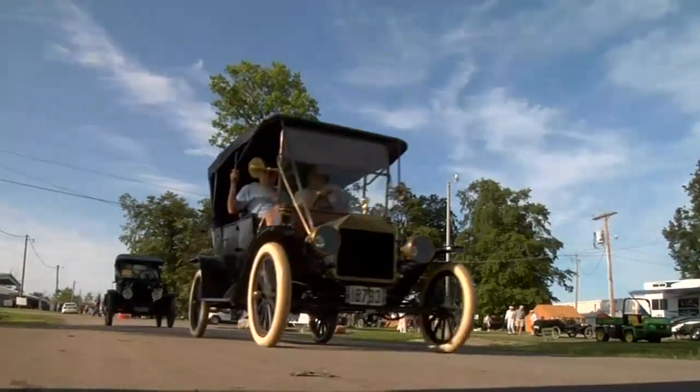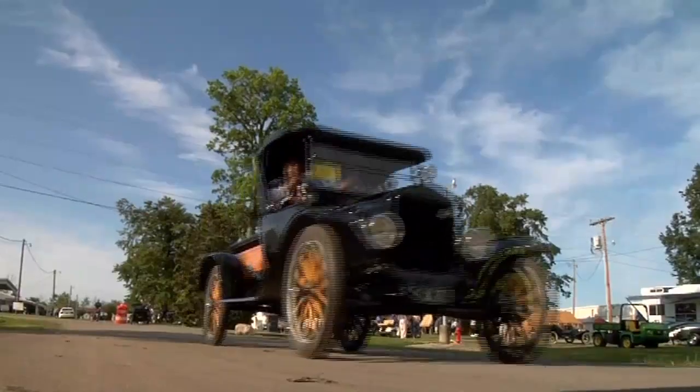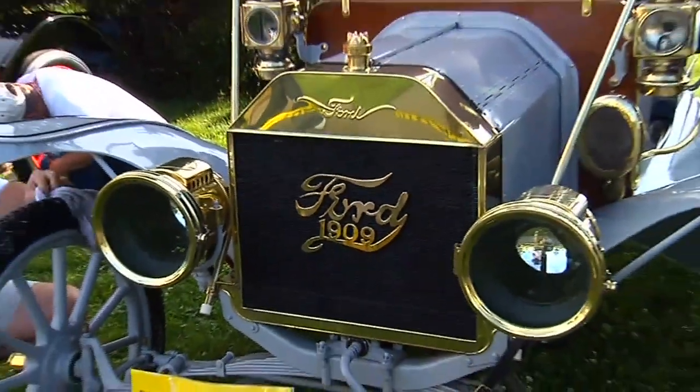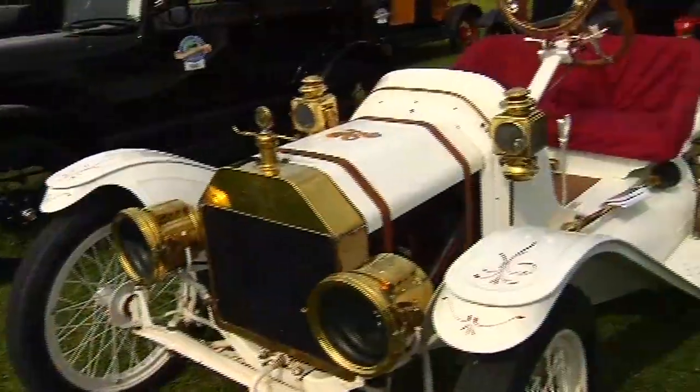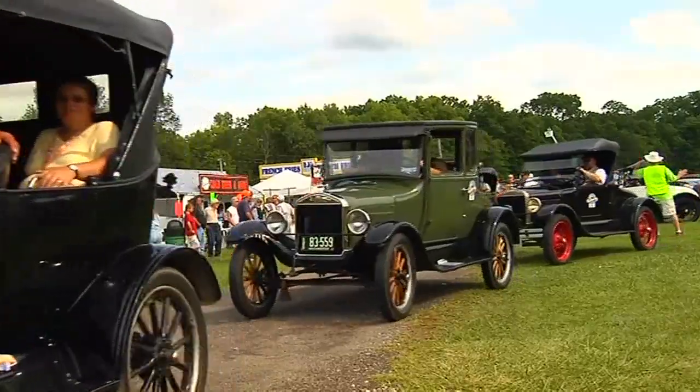The Model T revolutionized transportation in this country and became a cherished piece of Americana. It's one automobile sure to live on in the hearts of those who collect and maintain them well into the next century.